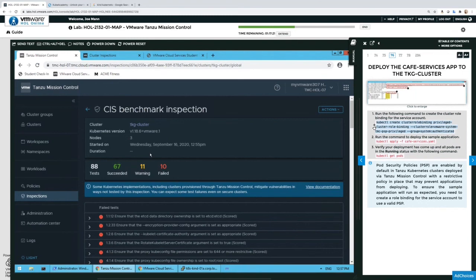Now, obviously, this won't be the case for clusters created and managed via other vendor solutions, but this is just a nice way to provide enhanced visibility for your security of your clusters. And so we just introduced the ability to schedule, but you can also download the results as a file from the portal.